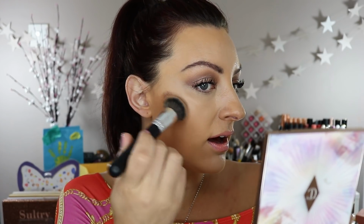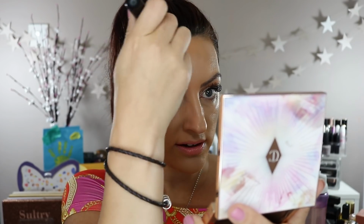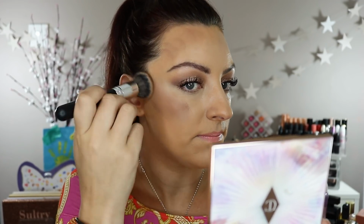So I'm just going to press my brush. I lightly pressed this, beg your pardon, and the whole brush is smothered in product, so it does pick a lot of product up. And I'm just going to start pressing this in, as I did with the Chanel, all around my forehead, and instantly you can see it's significantly darker on my skin.